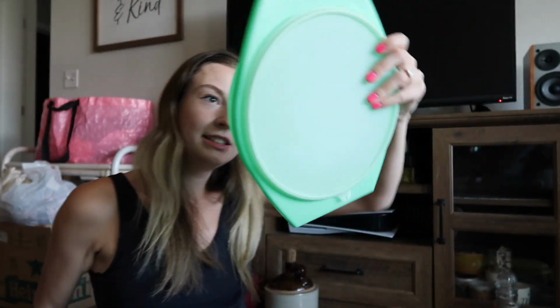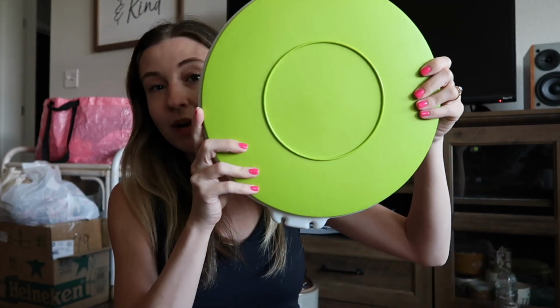Then I have this same bright green color, just a classic medium-sized one. This big one, I like this one. I like the green, and it has the cutouts in the center. There's probably a Tupperware expert watching me go through this haul and not knowing what any of them are called. I'm so sorry. If you're a Tupperware expert, please let me know what these are called in the comments. I know that this one is a steamer.